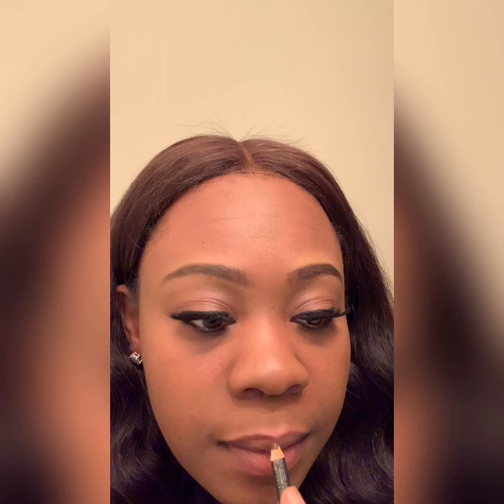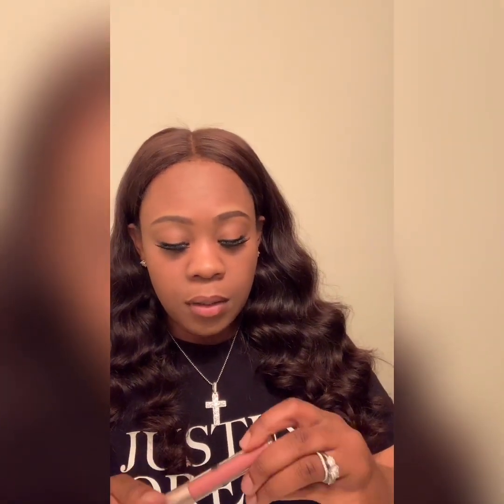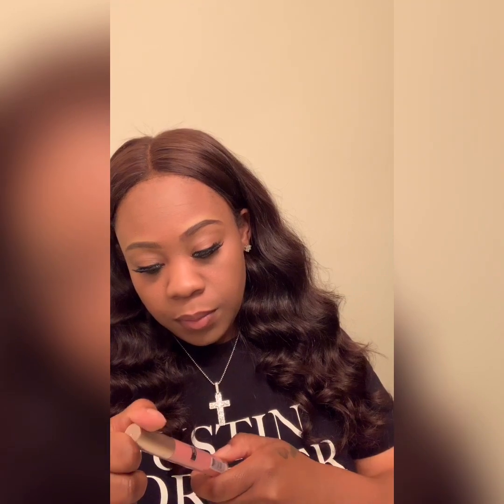As y'all can see, my makeup is kind of sitting right now. So by the time it's time for me to put my pressed powder on, line my lips up, be good to go. Line my lips up, y'all. This is from, where did I get this from? I think I got this from Sally's, if I'm not mistaken.